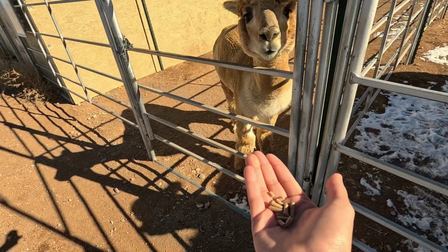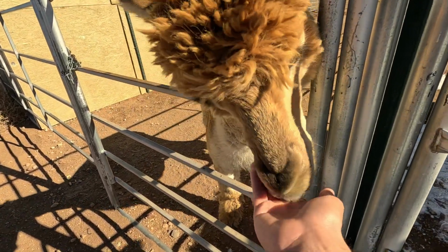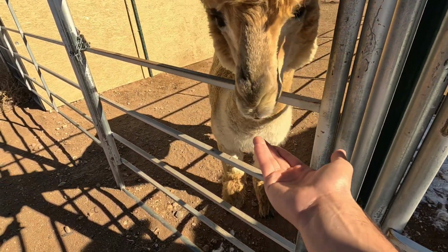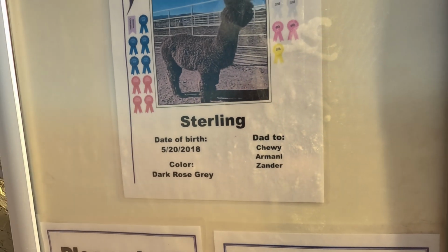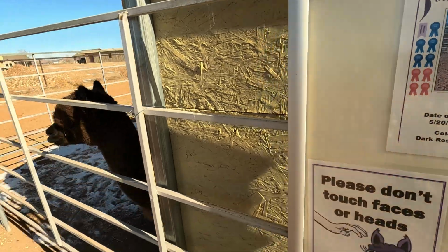Peruvians together and still get a Chilean or Bolivian baby. Wow. So even though mom and dad could be long-nosed. Over here we have Sterling, and he is a 5-year-old alpaca, and he's right over here.